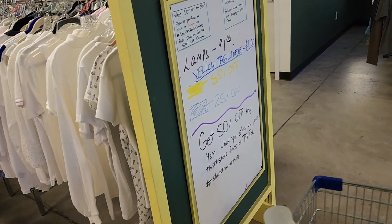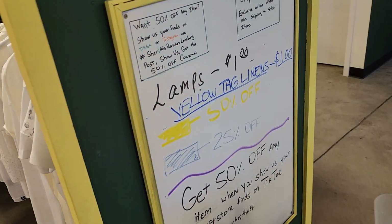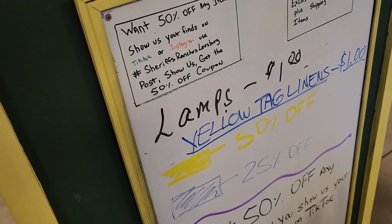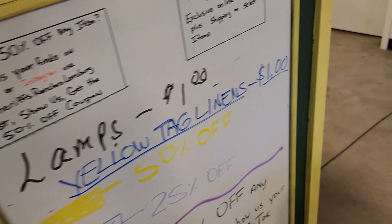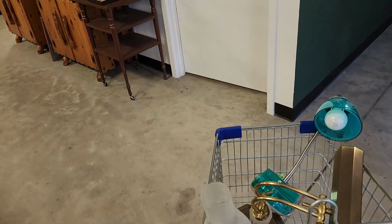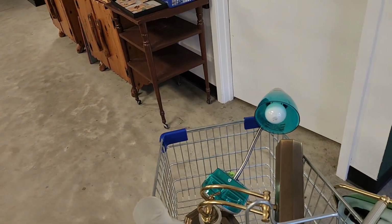The lamps in this store was such a good price, I just had to show you this sign. See? Lamps, $1. Actually, everything in the store was priced right today. Okay, let's go pay for this stuff.